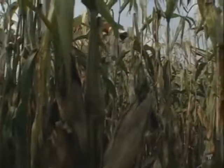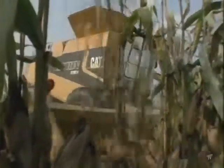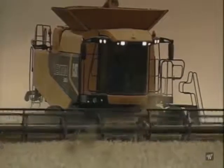That's a combination that also works down on the farm. Get ready for a high-tech harvest and the world's biggest combine.